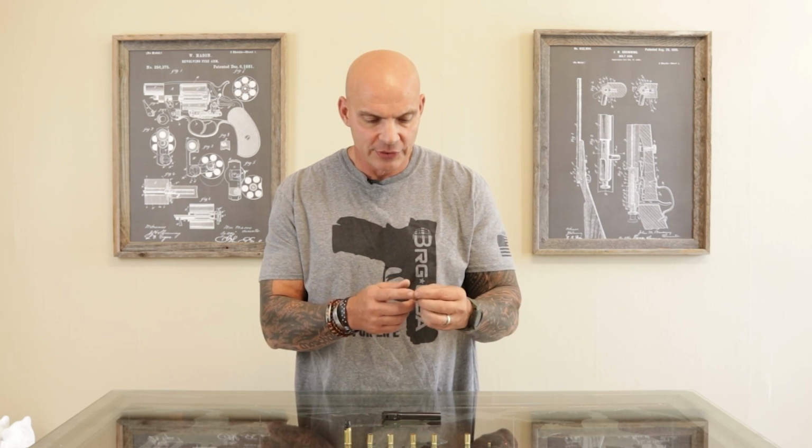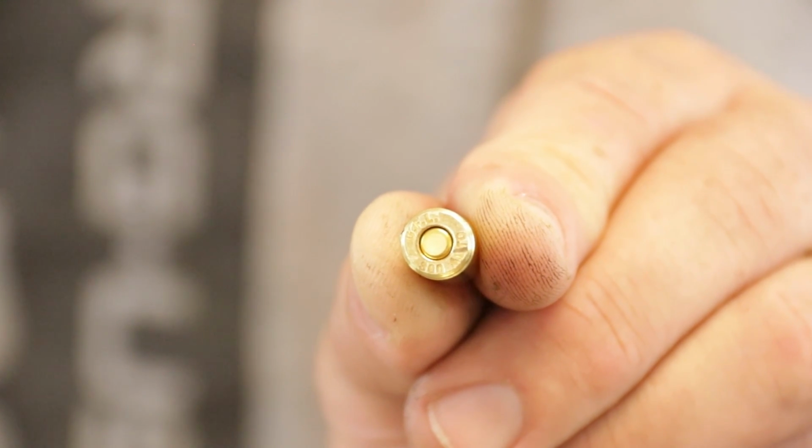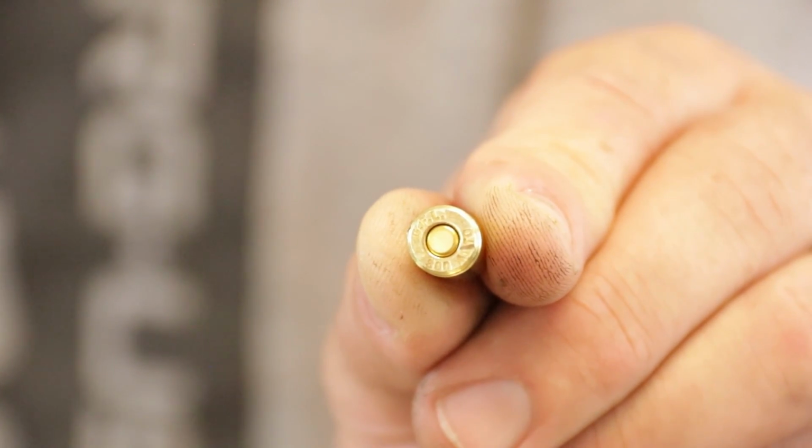One of the next issues that you could potentially find is some marring. This has a burr on it, okay? It may or may not chamber in your gun. The downside is you may find another gun with a wider tolerance that it will work in. So I advise everybody, take the barrel out of your gun, put your everyday carry ammo in it with just the barrel and see if it works.